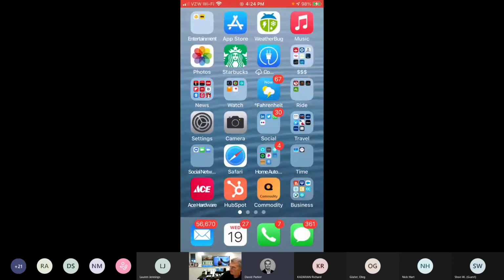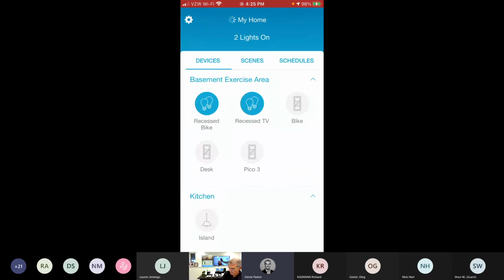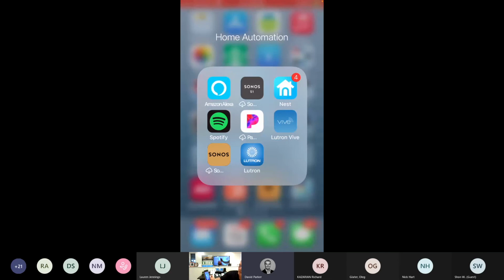Okay, so here's my phone, everybody. I know that's a lot of unopened email. I get grief for that every time I do. I keep all my home automation in the same place. And this kind of gives you a little idea of what you can integrate with, at least what we use it for. A lot of music we pipe through the Sonos, but certainly Lutron, and in this case, Nest.